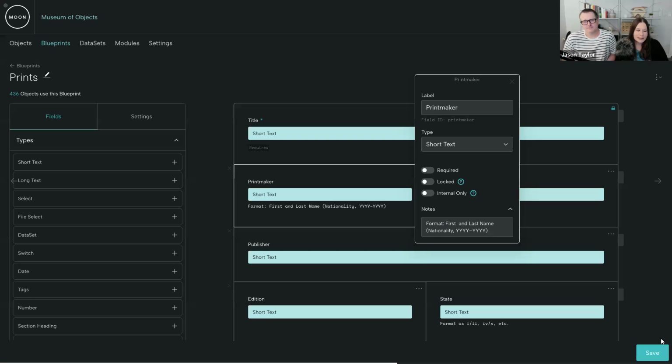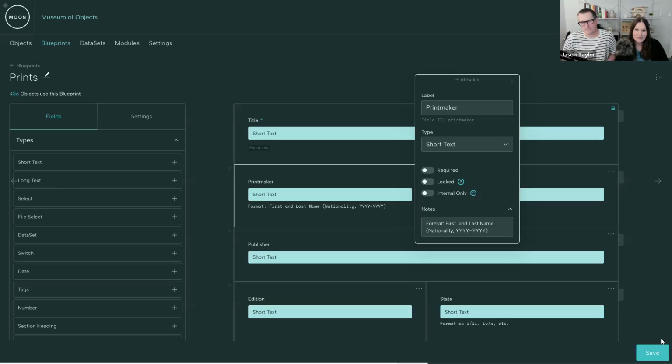Next is blueprints. So within a base, our users can create custom blueprints. And blueprints are composable forms that determine data structures for your objects. You create and customize the fields. For example, for a prints blueprint, you might add a field for printmaker.